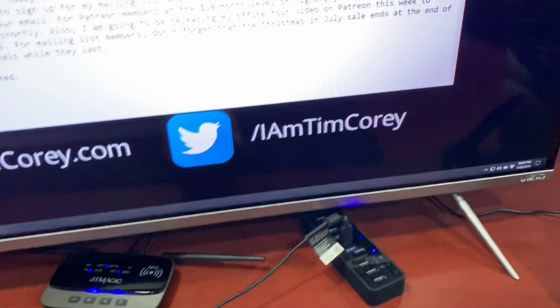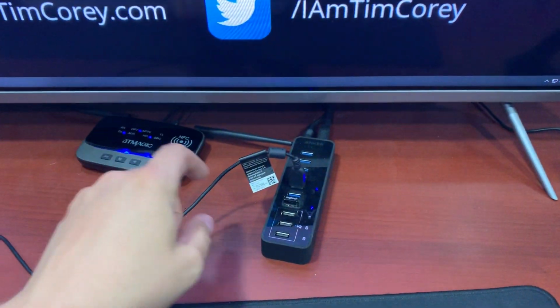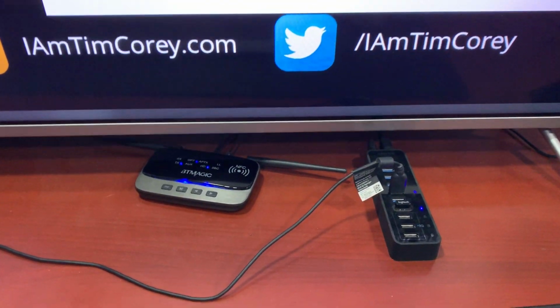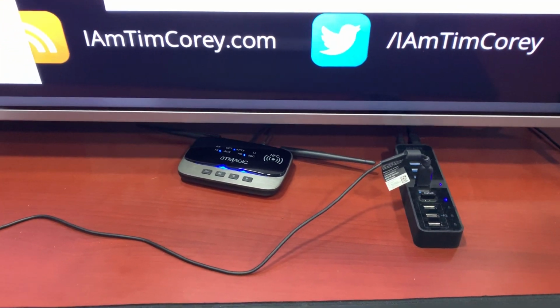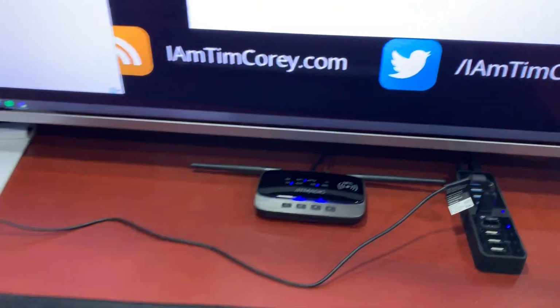Up here, I do have a USB. That's actually USB 3.0, and then these 3 down here are just for charging. I don't use this for charging anymore, because I have a different charging pad. I'll show you in just a minute. I also have a Bluetooth transmitter, and that's for my headphones.